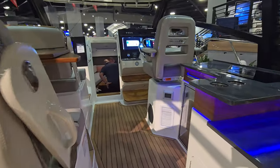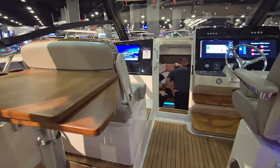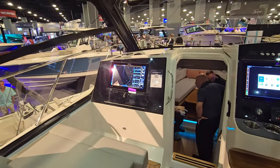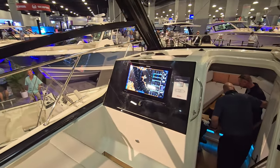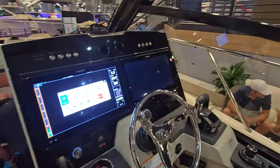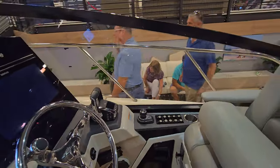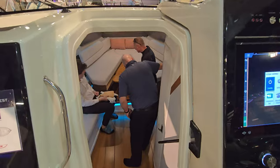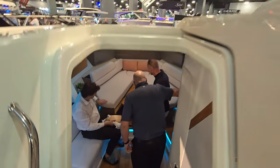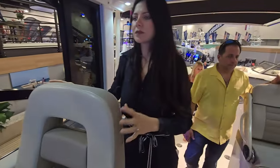All right, then walking forward. Great seating area, all under cover. Unfortunately, no dual joystick on the port side. Large screens, though. Beautiful colors and craftsmanship. And then just a simple seating area down below. Feel very safe on the water in this, though.